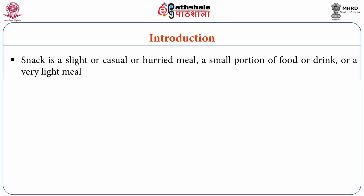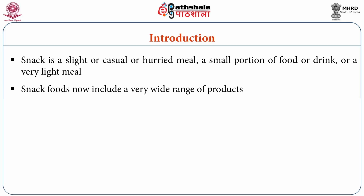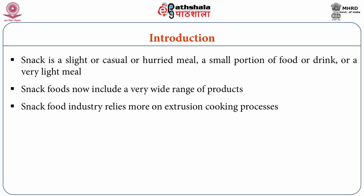Snack can be defined as a slight or casual or hurried meal, a small portion of food or drink, or a very light meal. Until the 1970s, commercial snack foods could be said to be potato chips or crisps, nuts, cookies and confectionaries. Snack foods now include a very wide range of products. The snack food industry today relies more and more on the extrusion cooking process.